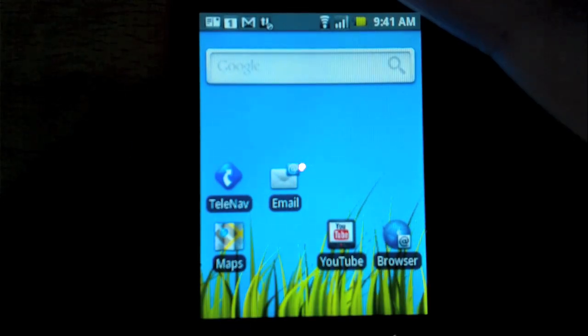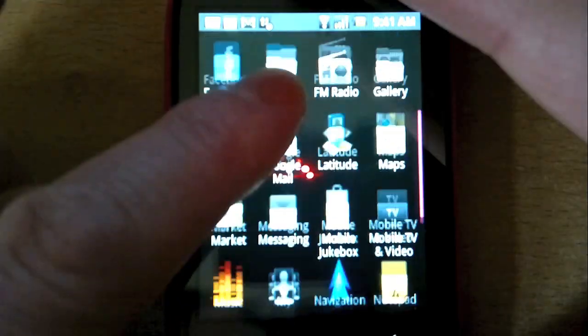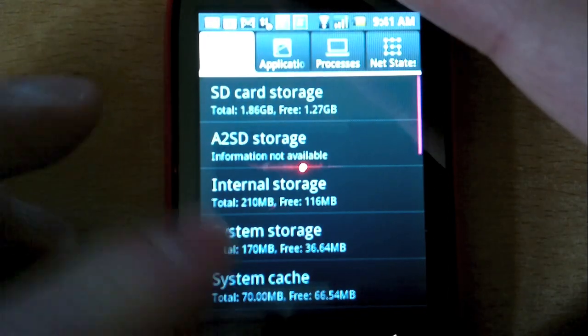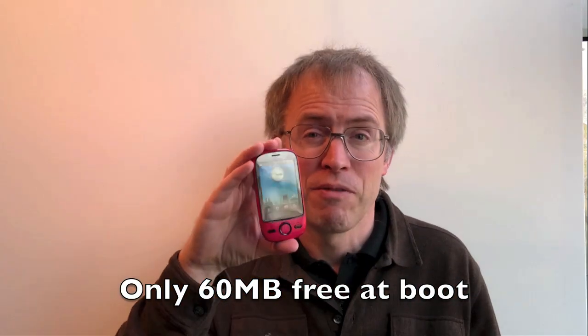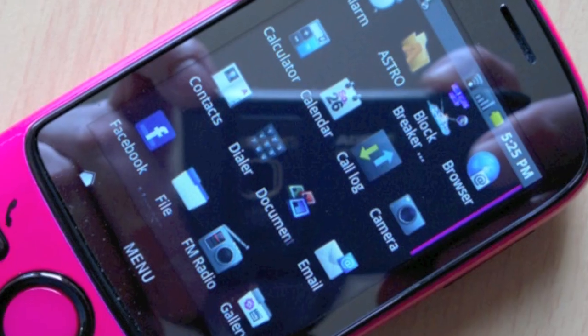Secondly, despite having a 600 megahertz processor, in theory, in practice it's underclocked to 528 megahertz, and the GPU, which is also supposed to be there, is absent without leave. As a result, the Pulse Mini is often slow to complete day-to-day tasks, whether it's downloading and installing an app or checking your Gmail. RAM is another culprit, with only 16 megabytes free after booting, a real showstopper for anyone who does actually want to do more with Android.